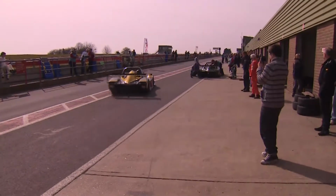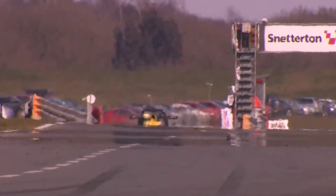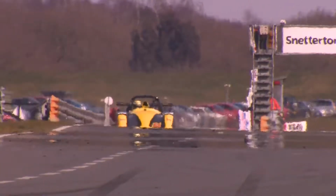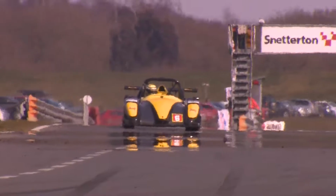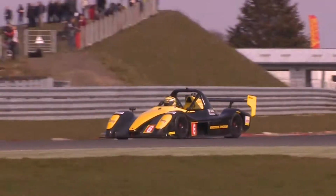Andy Cummings then finds forward propulsion, finds the gear, and joins the fray, rumbling down the pits and out onto the track. So Cummings rejoins. We'll find out in a few moments where he is in the race as we hand down to Gemma Scott in the pits, who's been joined by a couple of the drivers.